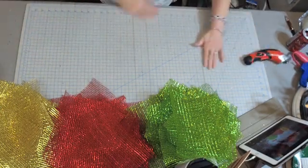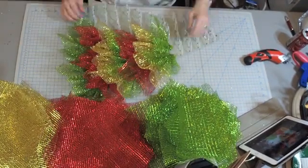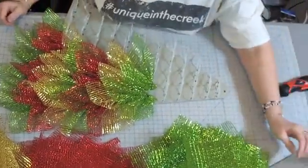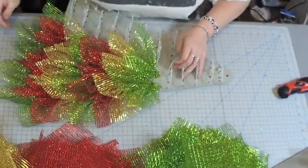All right, you guys ready? I did some of it already. Look how pretty. Isn't that gorgeous? Look at that. Look at the sparkle. Wait till you see how easy it is to do.